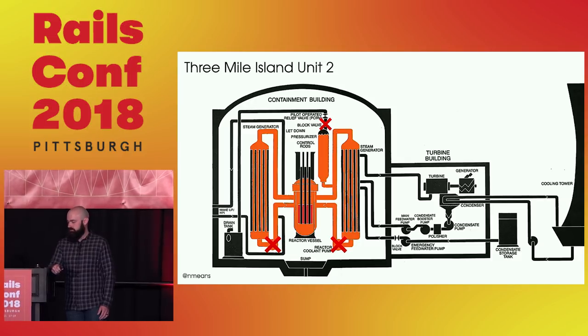Subsequent calculations would show that by 7 in the morning, the core is two-thirds uncovered, and temperatures in the hottest part of the core are around 4,000 degrees Fahrenheit, hot enough not only to melt the cladding around the fuel, but the uranium itself.